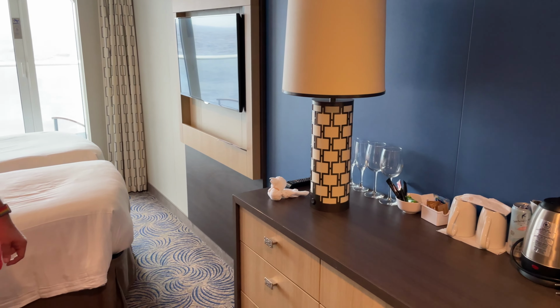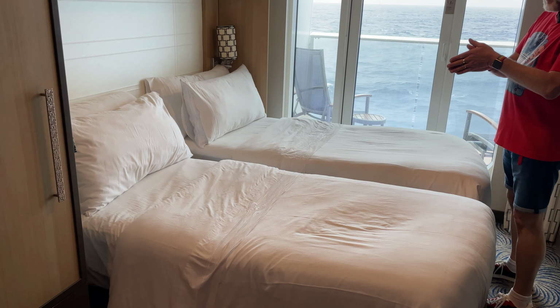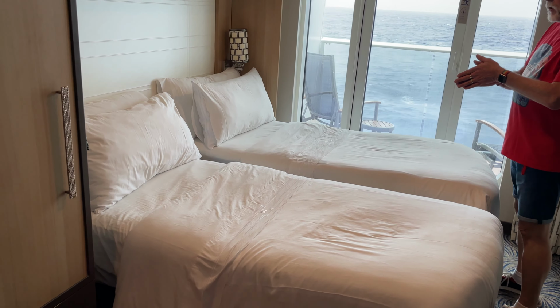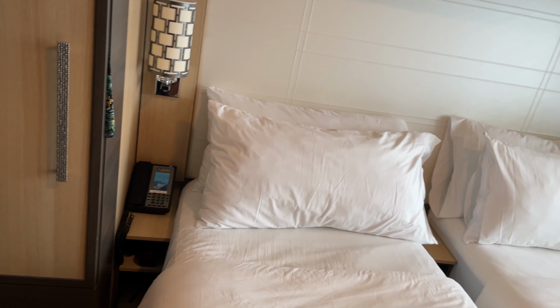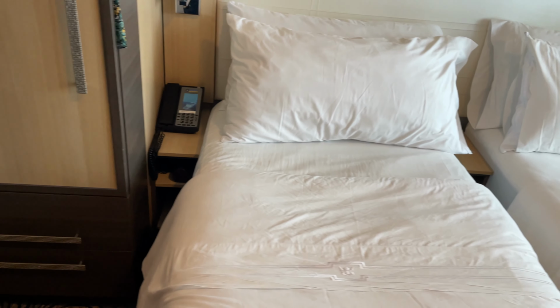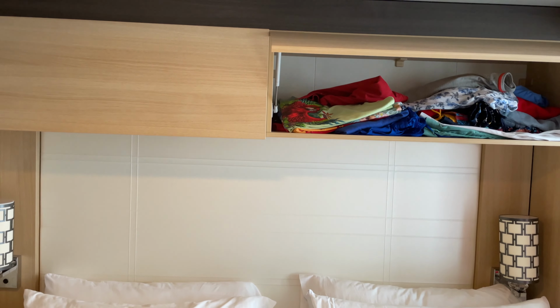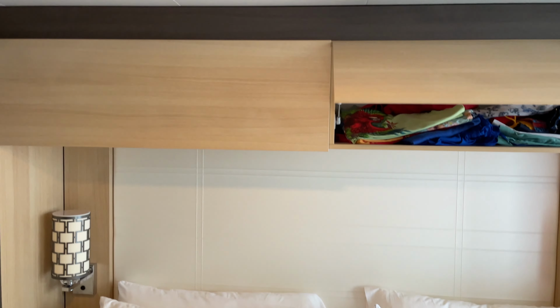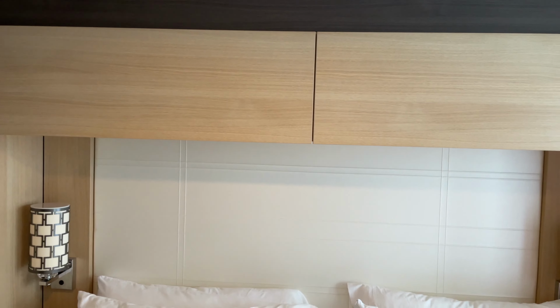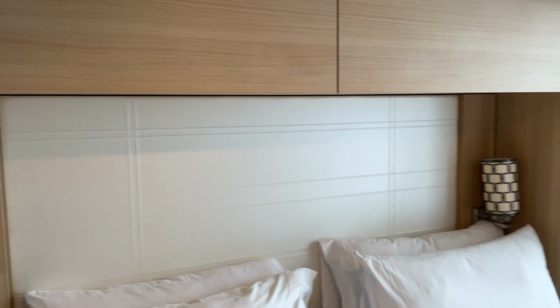So then moving along, we've had the beds made into twins. So a very tiny shelving unit between each. You've got two bedside lamps, no reading lamps, just normal lamps, and the telephone there. And then if I move around here, great bit of storage above the bed. On both sides? Yeah, on both sides. So there is loads of storage in this cabin? Yeah, there is at the end of the day.